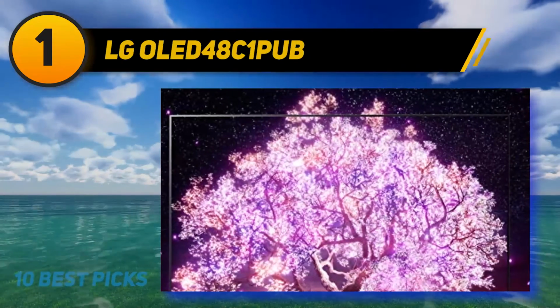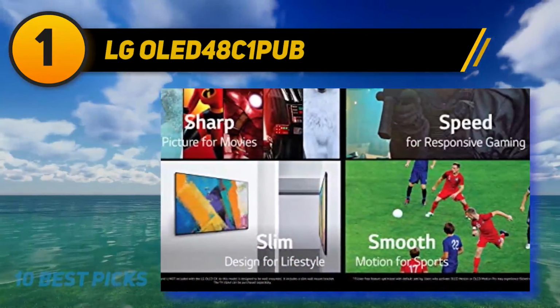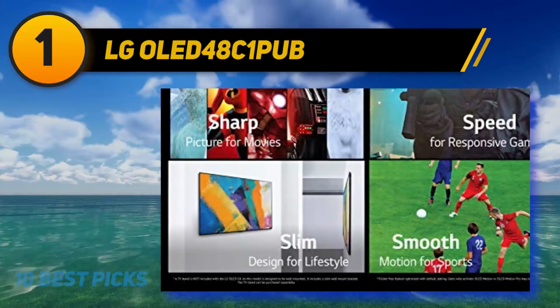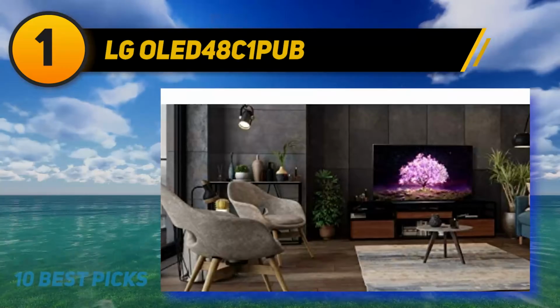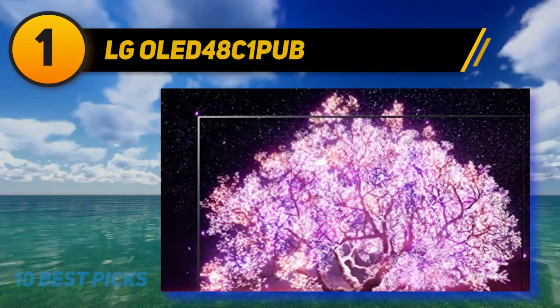Finally, it supports FreeSync and HDMI Forum variable refresh rate to reduce screen tearing and is NVIDIA certified to be G-Sync compatible. Unfortunately, OLED TVs all carry a risk for permanent burn-in, especially when static elements like a game's HUD or a desktop interface are displayed for long periods.